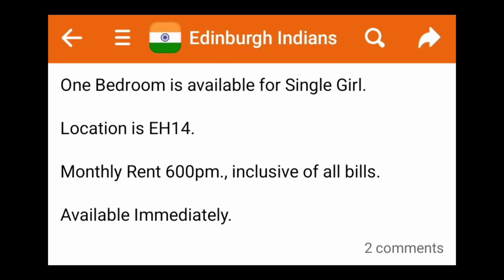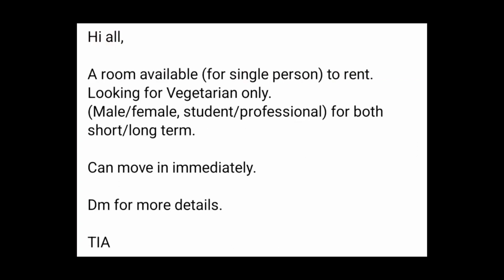Once you post these ads, there will be people replying to you, or there are some people who already keep posting these rent requirements where they are also looking for a house to rent with someone. So in our case, we did the same thing. We also shared a house for almost 10 to 15 days before moving into the house that we are currently in, which is totally ours.